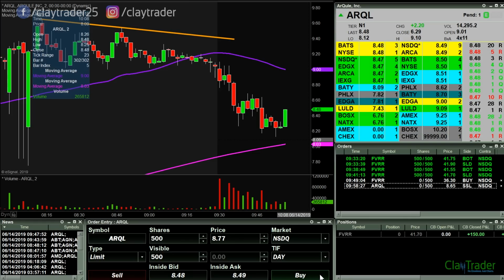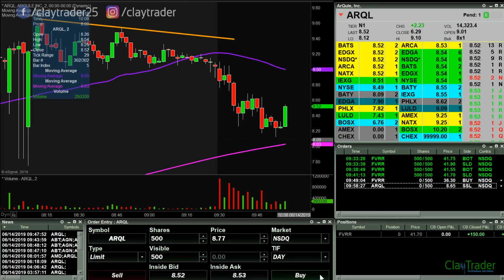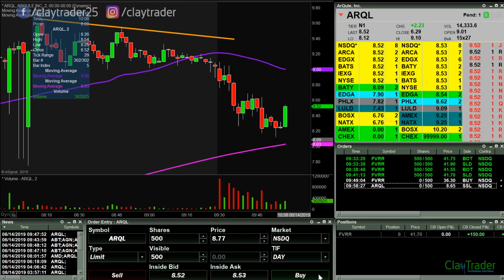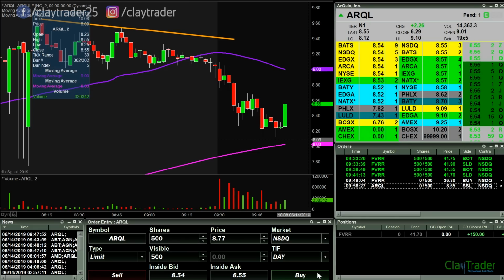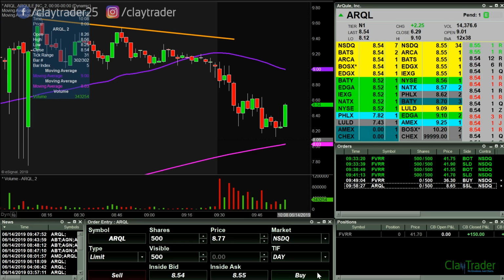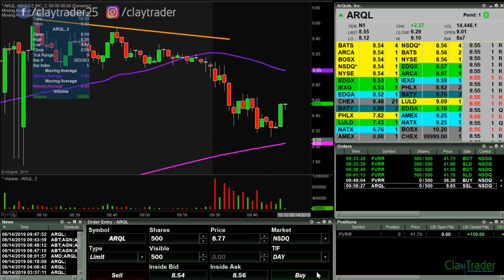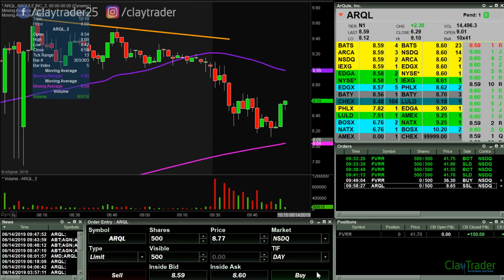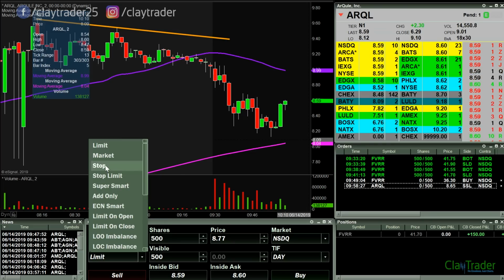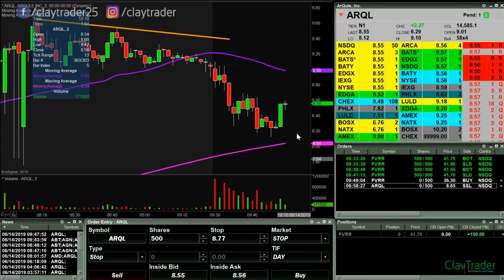So again, 8.65 entry point. Stop loss will be at 8.77. So risking right around $70 here. So let's see if it can get up to 8.65. I might be wrong. Maybe this is the start of something much bigger. But if I am wrong, well then I'm just going to hop right out for my $60 loss and move on. So getting close. And then it just stopped.